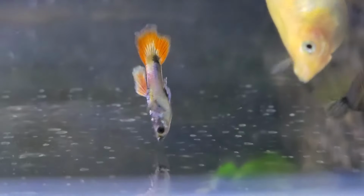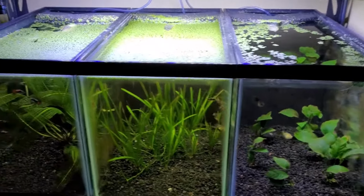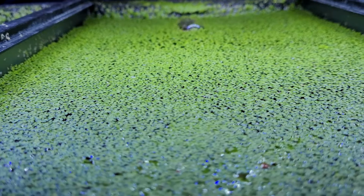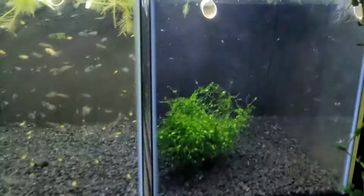So I hear a lot of people say that it is possible to crossbreed an antler with a guppy, but they come out sterile. I'm going to find out and see if that's true. Of duckweed. It's just taking over my tank, as you can see. It's unstoppable. Moving down to the second layer.